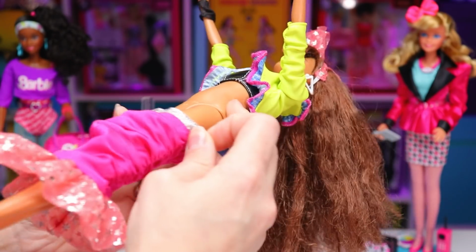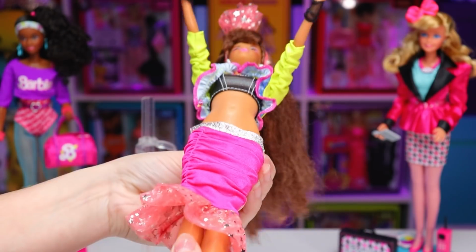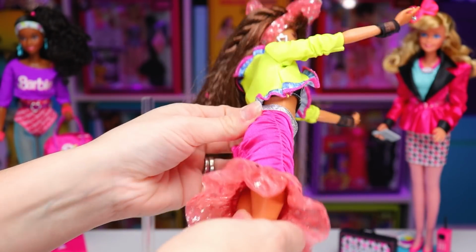Is it just as easy to put back on though? That is the question. I'm probably too close to the camera. Oh, that was easy too. Well, unless you put it on sideways like me. Hold on. There you go.